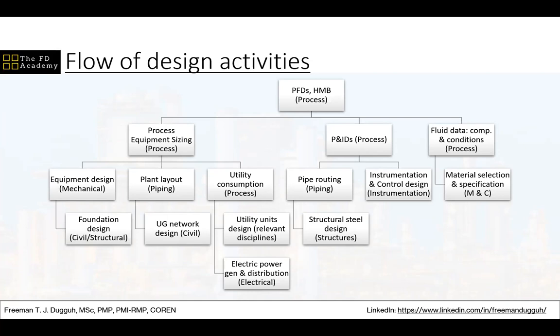Some companies depend on document controllers for interface management of the disciplines. Document controllers are responsible for channeling documents to the right destination. They don't contribute to developing the project schedule, for instance. A document controller will not be there when we are discussing the timeline for the project.